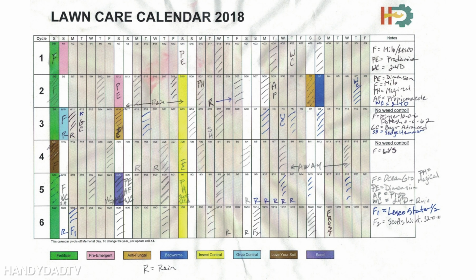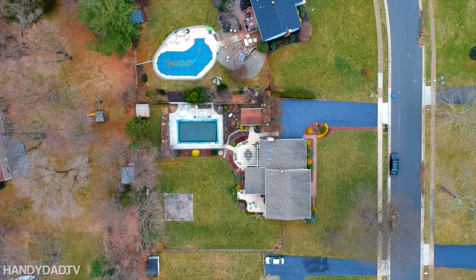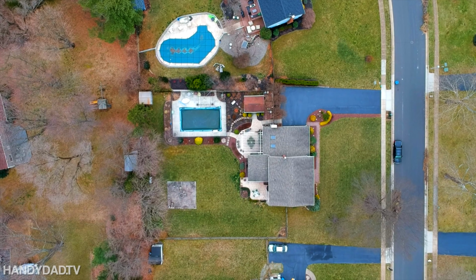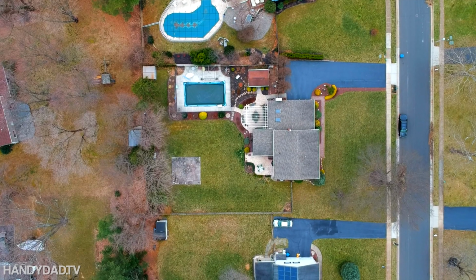Now, as far as fertilizers are concerned, I used a lot of different products last year. A few cycles were Milo, some were Ocean Grow, some were Ringer. I even used some Lesco synthetic fertilizer in there as well. And again, I got a great lawn. And what I'm trying to do this year is I'm actually going to do a bit of a test, and I'm going to section off my lawn to do some head-to-head competitions between these fertilizers and see which one gives the best bang for the buck.